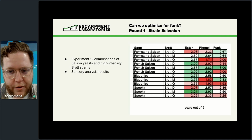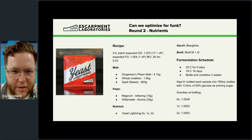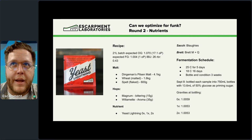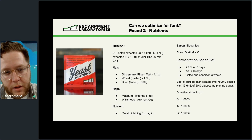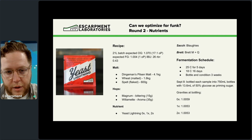Okay, so we found some combinations that we think might be nice. What can we do to maximize the esters and maximize the funk? So we thought, okay, we know that Brett ferments faster and tends to be more metabolically active when it has more nutrients. And luckily for us, we also offer a nutrient product that we know really, really well, which is our Yeast Lightning.